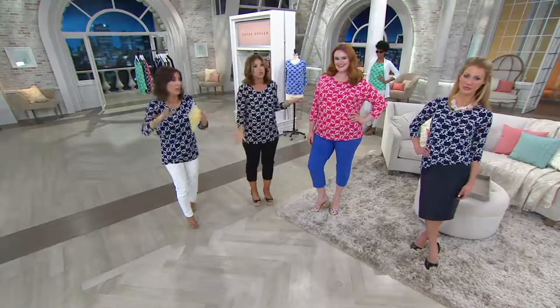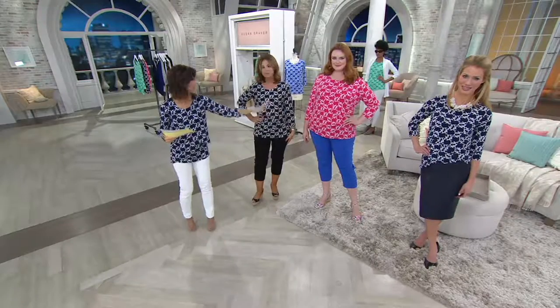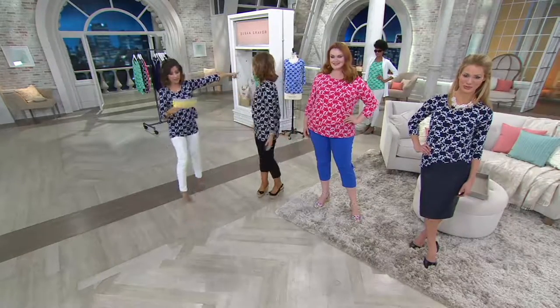So just to recap, it's the gorgeous colors. Jame and I are wearing navy blue. This is the pink. This is the black. Katya's back there in the green.